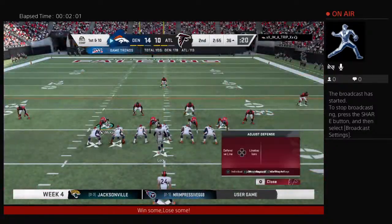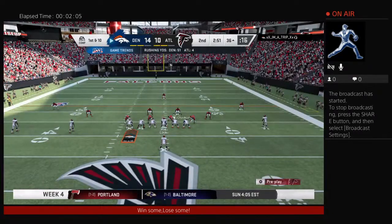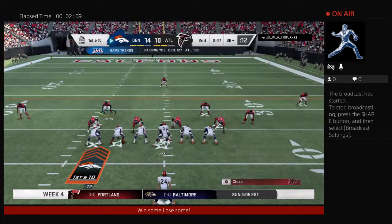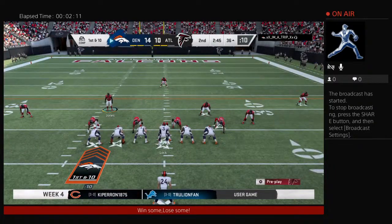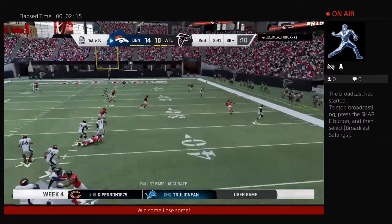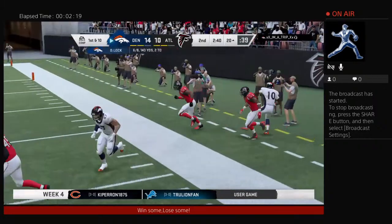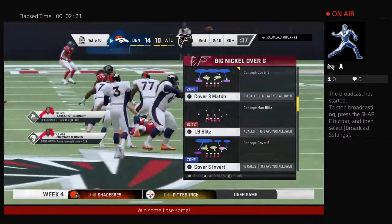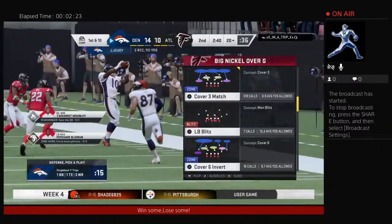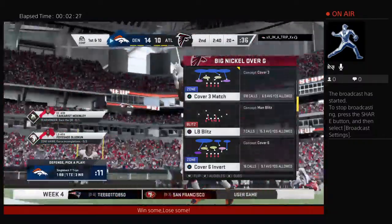Set, ready. So from the 36 now, 1st and 10. Shift, watch the shift. Ready. Throwing on 1st down is Lock. Going to throw right side here, complete. And down to the 20 he'll go before heading out of bounds. It'll be a pickup of 16 and a Bronco first down.